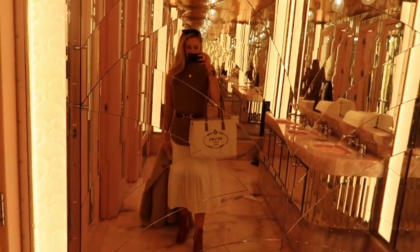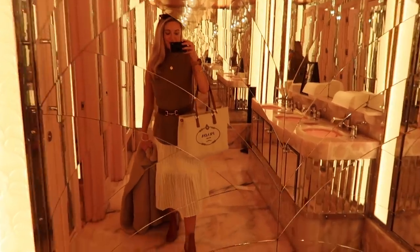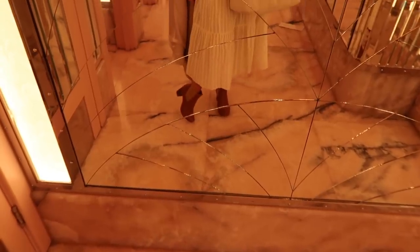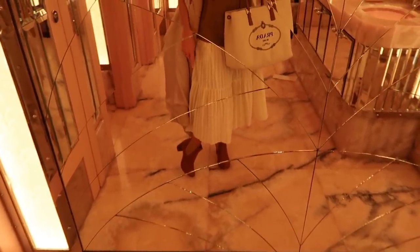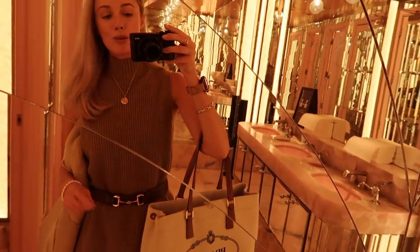Okay, a very quick outfit of the day before someone comes into the bathrooms here at Brasserie of Light. I appear to have my skirt lining caught up. I've got my C by Chloe skirt on from the Outnet last year, C by Chloe boots on again from the Outnet or Net-a-Porter sale a couple of years ago. The brown knit, I think is Theory, Prada bag.